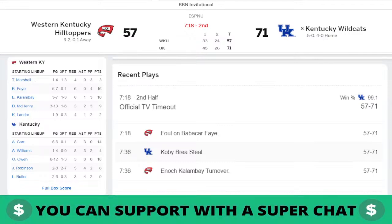Wildcats will be shooting more free throws. They are 20 out of 27. The Hilltoppers are 17 to 21.